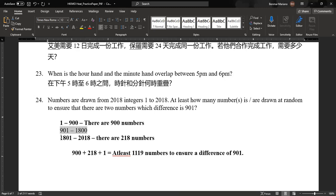Yeah, but what about, let's say, 1 and 902 and 2 and 903? Oh, 1 and 902, correct? You're saying that if you pick, how many numbers must you pick to get 1 and 902? They're random, so you're not sure you're getting them. Yes, correct. You got it. They're random. You may pick 2 but you are not sure that you will pick 902 and 1. Correct? So as long as you encounter this problem, this is the quote unquote formula in doing this one. Okay, thank you.